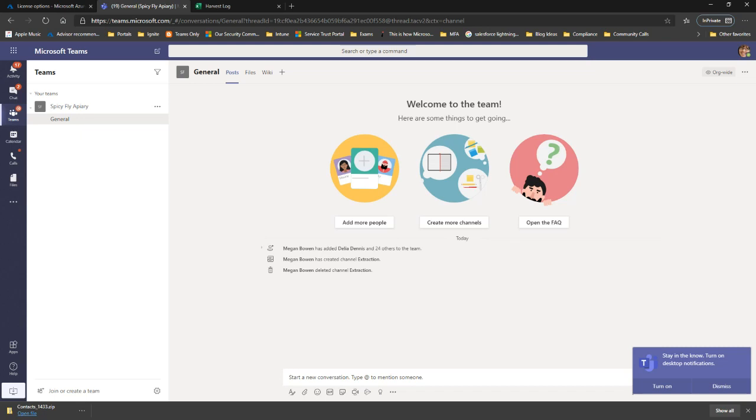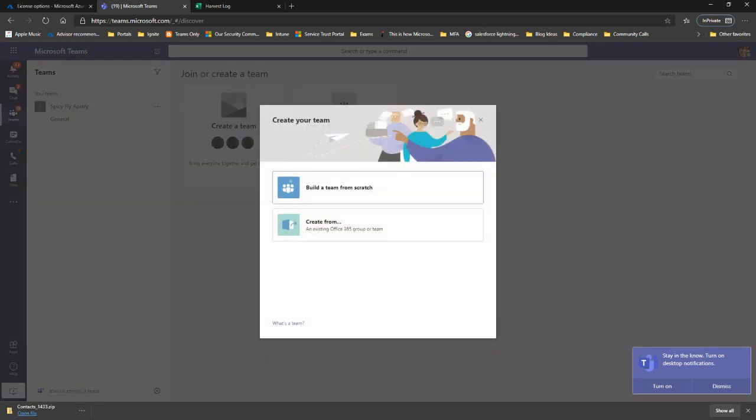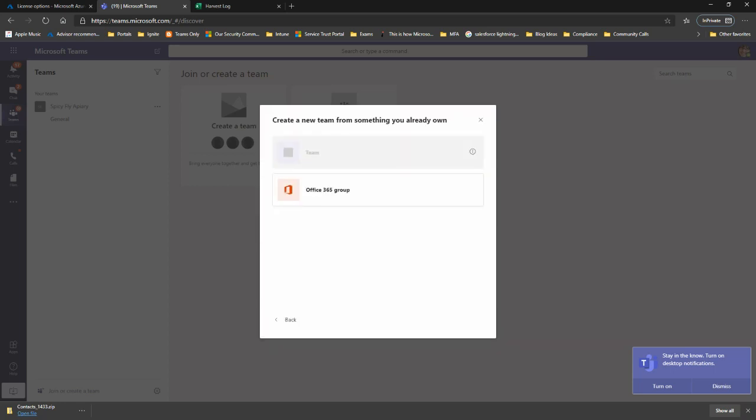So let's have a crack on. Let's create a new team. Oh, look, there's a button. We create a team or join a team. Let's create a new one. Now we've got a choice. Because teams are basically groups of users, we can either build one from scratch, in which case it will build a group in the back end, or we can select an existing group. We can select an Office 365 group, and we can add Teams functionality to those existing groups.